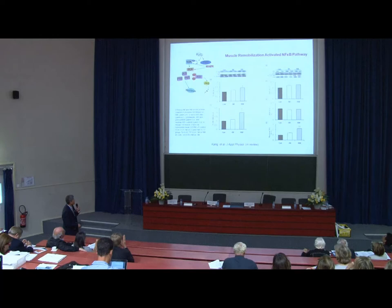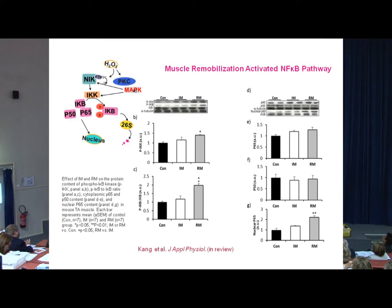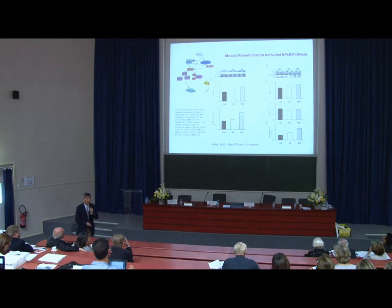So this is also consistent with some of the NF-kappa-B activation. We don't have to introduce NF-kappa-B. And again, this is consistent with the hydrogen peroxide data. The phosphorylation of I-kappa-B and IKK are not increased until the remobilization phase. And this is part of the p60, p50, p65 data, and you can see that nuclear accumulation of p65 doesn't occur until remobilization.